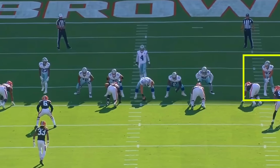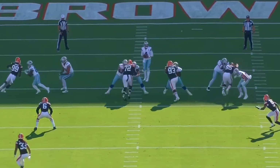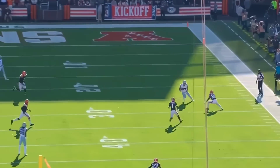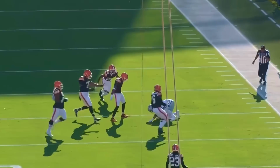I think the Dallas Cowboys on every single play should have been doing this right here. Watch the tight end on this one. Watch the tight end hit Myles Garrett. That should be happening on every single play, right? There's no reason why you should not be double teaming the best player in the NFL.